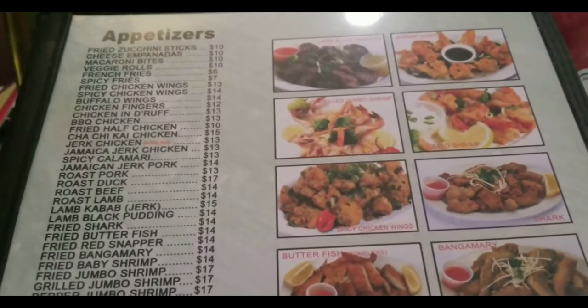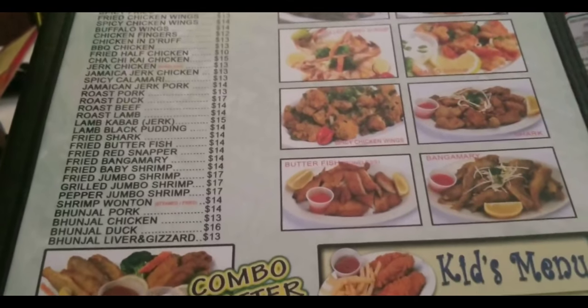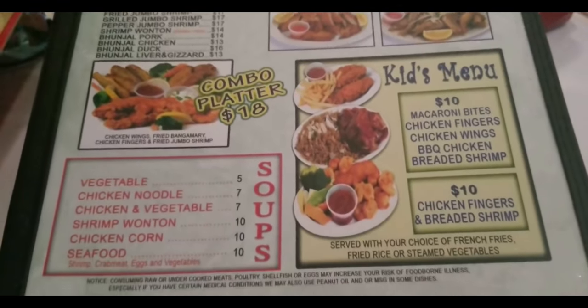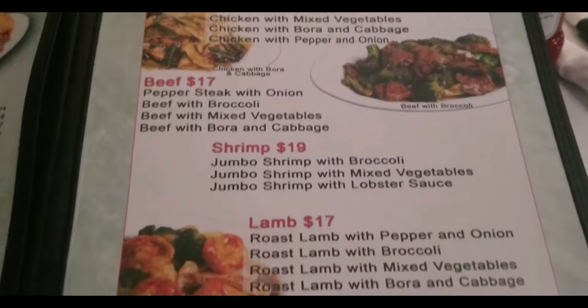So this is the menu here. This is for the appetizers at Caribbean Cabana. We've got a song playing in the background, might get copyright. These are some Guyanese style specialties.